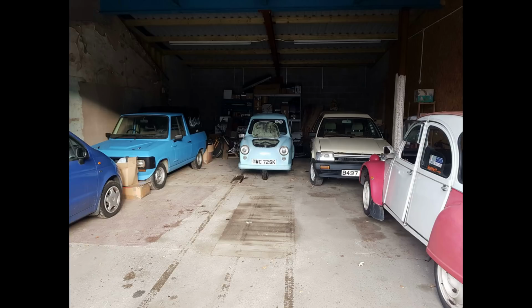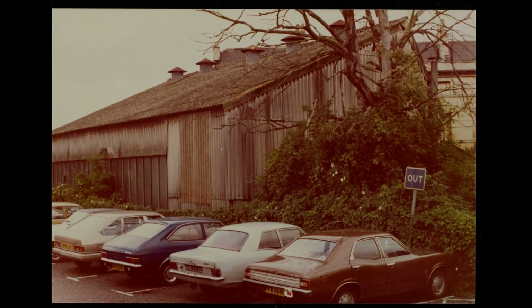As you can see, the cars are still sat in the unit. I can't go anywhere near them at the moment. They're 50 miles away and I'm not allowed to drive. So I decided to try and find some interesting photos to talk about. So without further ado, let's get started.